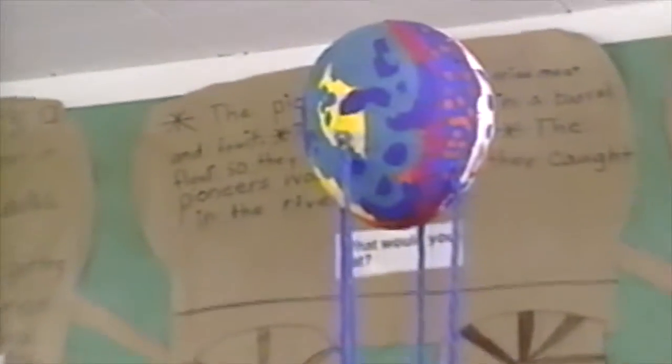I want to show you some of our balloons as they got finished, and they look really beautiful. We'll just go around the room and show you the different balloons as they're hanging up from our classroom ceiling. They just turned out really beautiful. We didn't get any pictures of everyone painting. We were kind of sorry we didn't do that, but we have some really beautiful balloons.